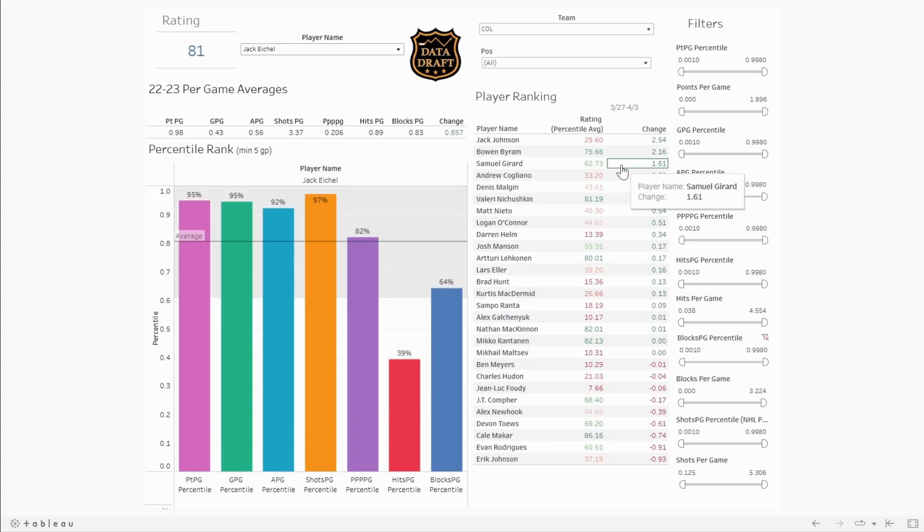So if you think that Makar might get rested, Bowen Byram becomes valuable. So does Sam Girard as well. Dennis Mulligan, he's not getting the same line assignment that he was earlier, so I don't know if this is as good of a pickup for you. Obviously, the guys that you could pick up as well are the usual suspects.